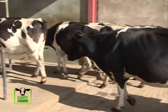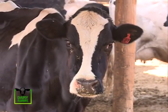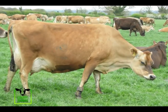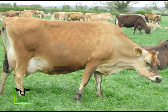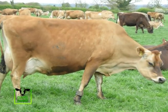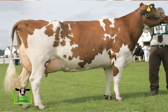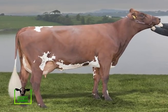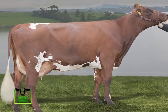The Frisian is a black and white dairy cattle which originated from Netherlands and produces more milk than any other cattle breed. The Jersey came from Jersey and South England in Britain and is adaptable to extreme heat and cold conditions. The Ayrshire dairy cow came from Scotland and has white and brown patches. The Guernsey is from the island of Guernsey in the Channel Islands. It is fawn or red and white in color and is hardy and docile.